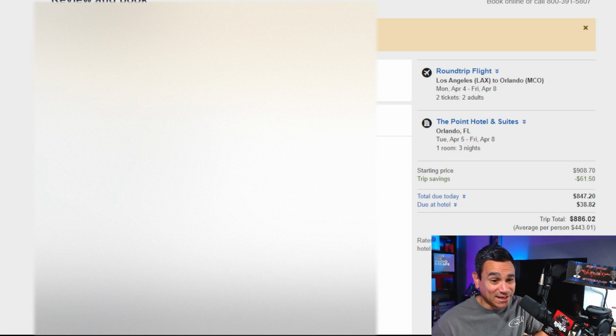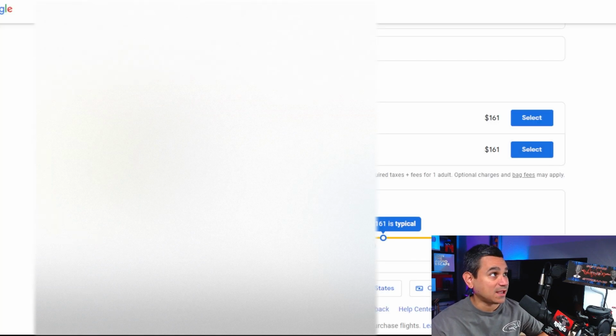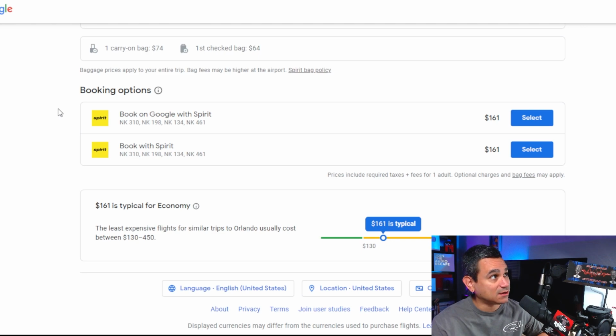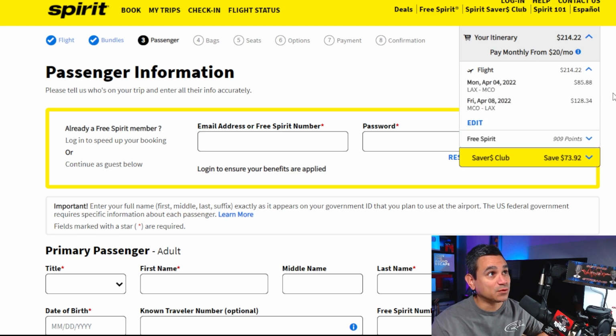So this is what I did. I'm looking at whatever is the cheapest thing here. So I looked at Google Flights, and it looked like with Spirit was $161 a person, which is great. After I went in here to do everything I needed to do, the flight came out to $214 per person. So we're looking at about 400 and something bucks for the flights.